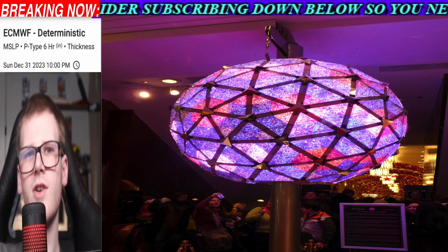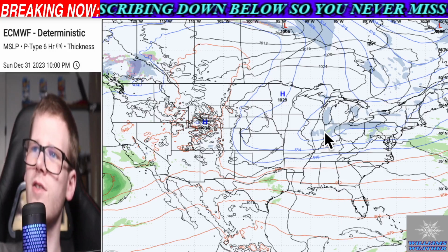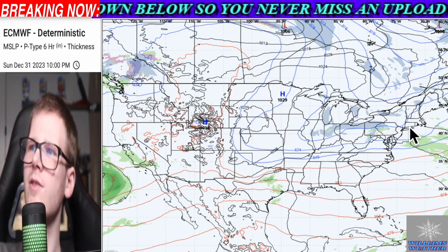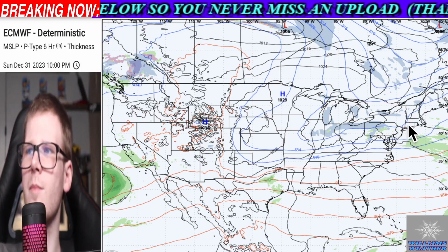You're waiting for the ball to drop. You can see we're getting in on some lake effect snow showers amongst the eastern part of the country. You might be getting in on some snow showers over here if you live in New York City and wait for the ball drop over there.